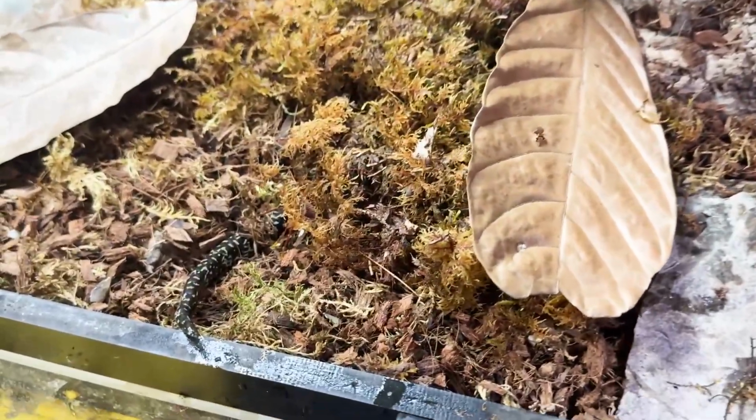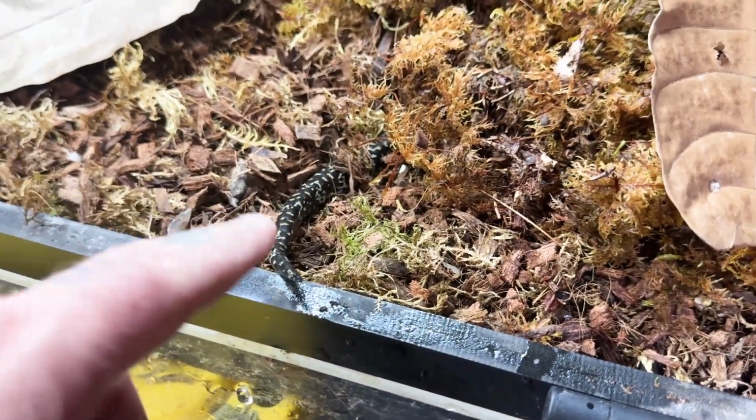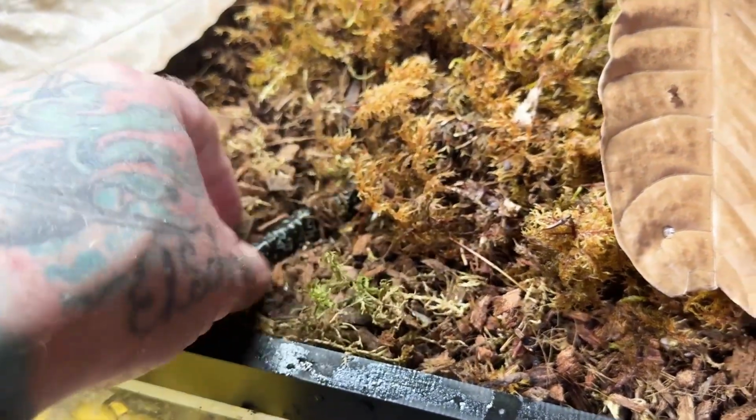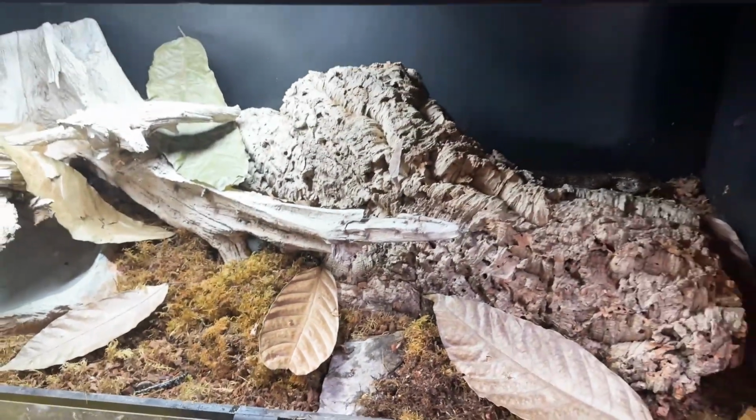Did you do the job there, Pickle? We can still see you. You're not invisible, Pickle. You're right here. We can still see you. I got your tail. But I think they're absolutely fascinating animals.